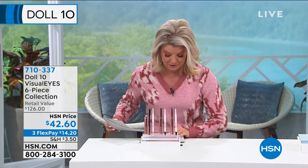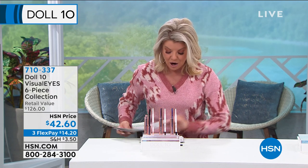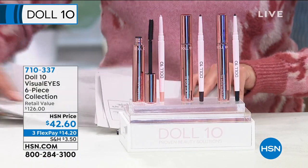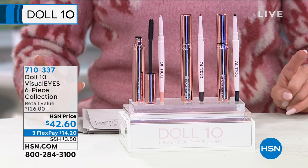Let me get into the right spot here. Sorry about that, everyone. Okay, our three top-selling eyeliners, and these are also self-adjustable. They're always sharp. It's like a brand new eyeliner every time you use it. You're getting the top three colors, okay, in here.